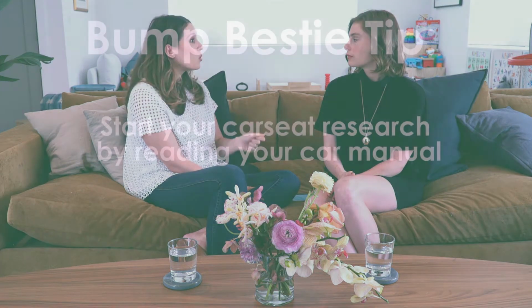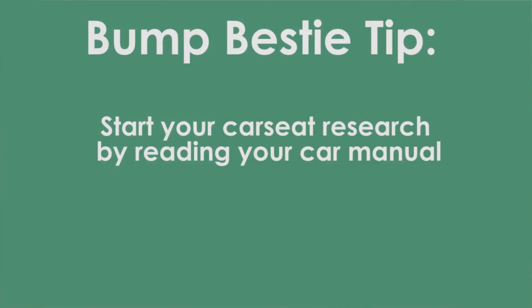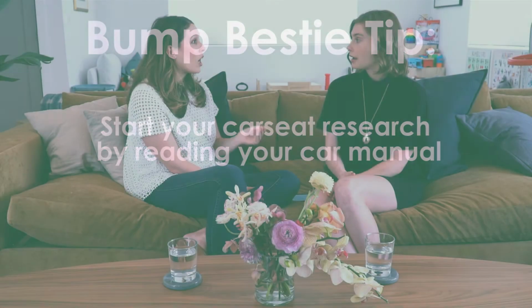People are always asking what the best car seat is, and there really isn't an answer. It depends on your car, and it depends on what's easiest for you to install. A lot of people just read the car seat manual, but you also need to read your car manual, because it has a lot of information about the type of car you have and how you're going to install it. So before you buy anything, read your car manual. An awesome tip.